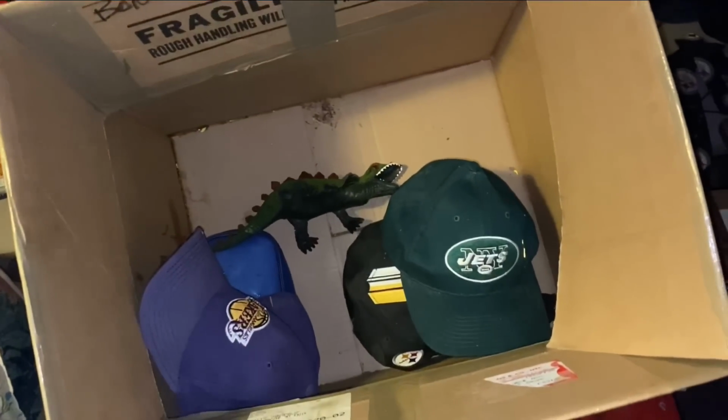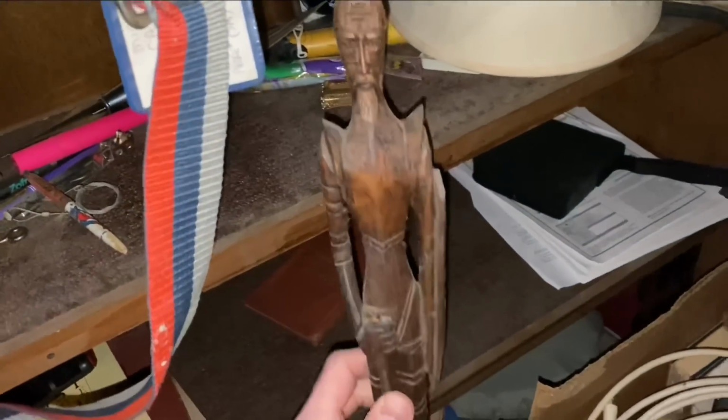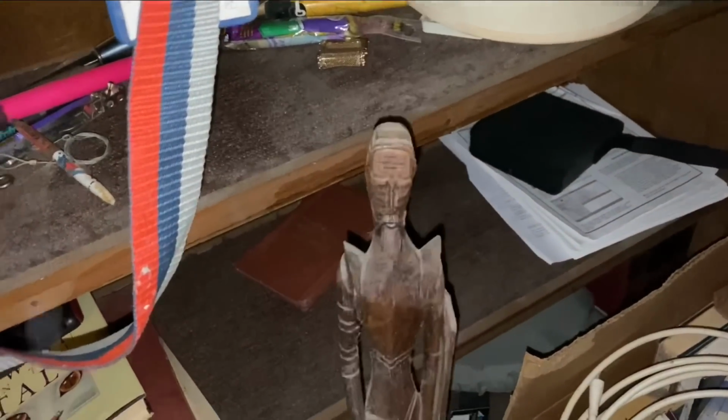You can see it already looks a lot better just by doing that. It's already got 4 hats. Oh, nice vintage Marlboro one, like a little corduroy look on it. So I like that. So it's 5 hats. This is weird enough that I like it. So I'm gonna pick this up.